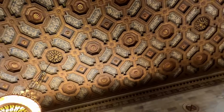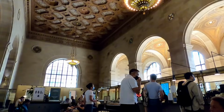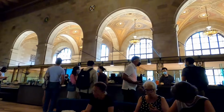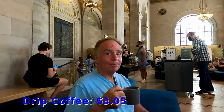All underneath this stunning coffered ceiling intricately designed with wood gilding and plaster by the Italian master Angelo Magnanti. What a gorgeous cafe! Tom held us a seat while I got in line to place our order. To start, I had a drip coffee which hit the spot nicely.